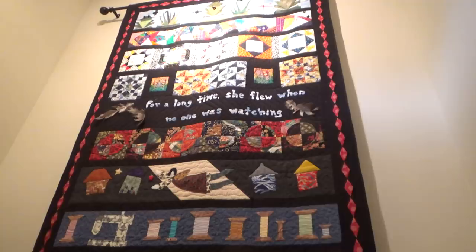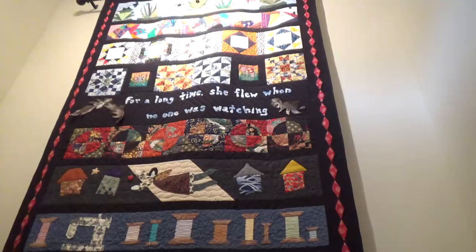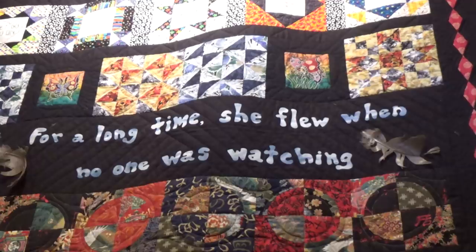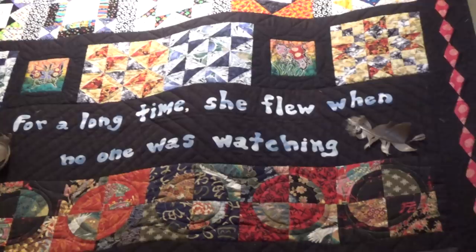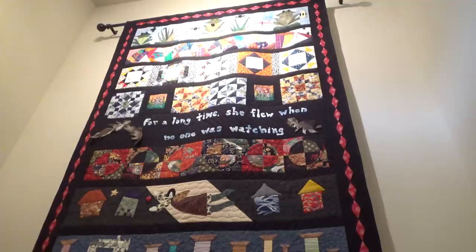And then this quilt is really special to me. It was a row exchange by my stitch group, the Fabric Stockers. And we each made one row and then passed it around. And the theme for my quilt was to have them make a row when they were thinking about me. And so I made this row. For a long time she flew when no one was watching. And then they had to make all the other rows. And it is my most precious quilt. So I keep that hanging up.